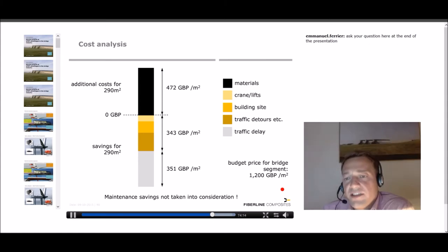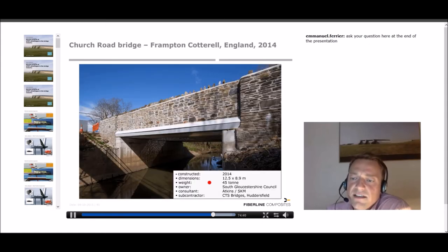It is a nice bridge. On the next page, I would like to show you a price comparison. You can see the additional cost of using the traditional material was about 500 pounds a square meter. But then you save a lot of money on the cranes, the lift and the building site instead of using concrete, 350 pounds per square meter. And then the traffic delay.